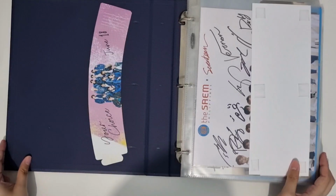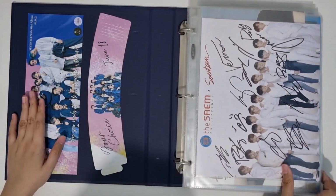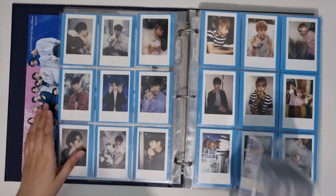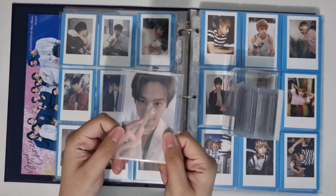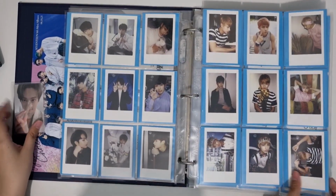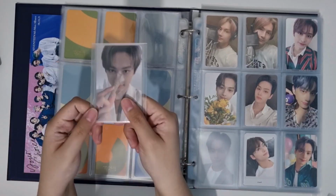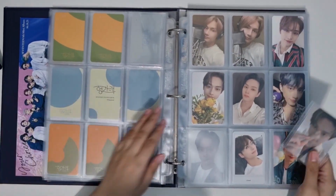So here is my 17 binder, which is very full, by the way, and this banner kept on falling down. I have to secure it with a new batch of tape. But yeah, if you didn't know, I do collect Junhui, and the first card is a very iconic card, this Soundwave Lucky Draw from Your Choice era. It's the iconic famous Jun cone photo card, and it's very cute.